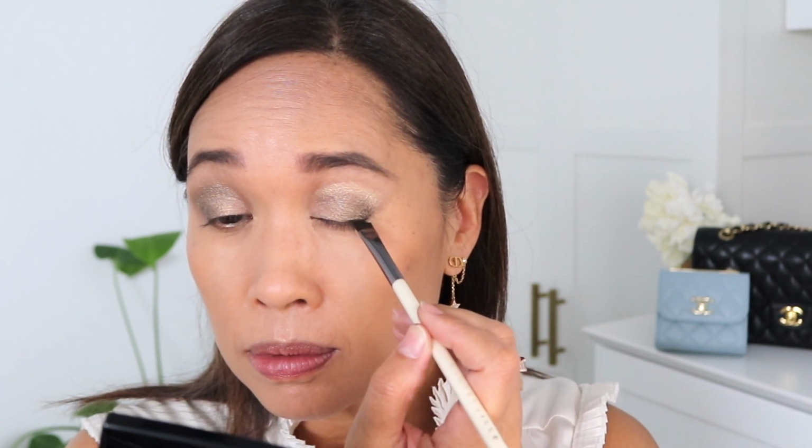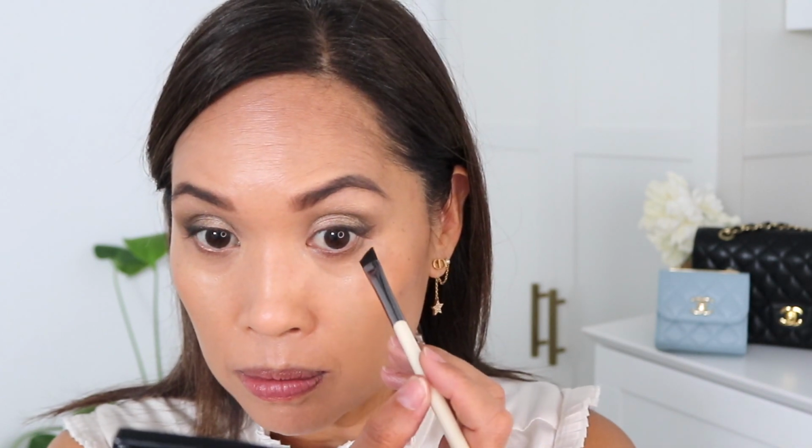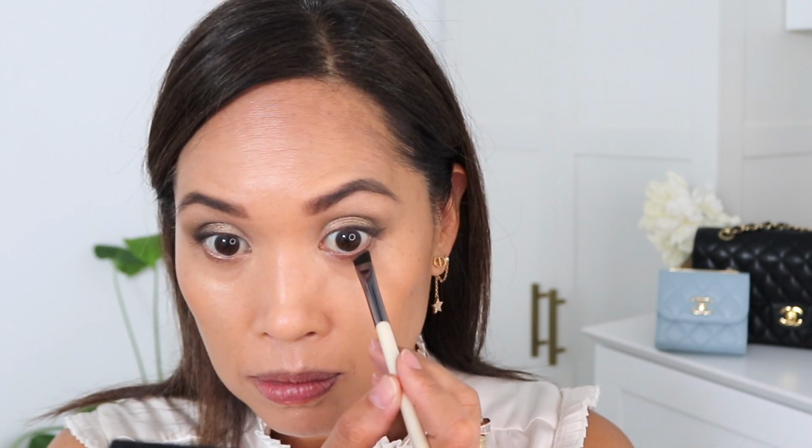Okay, let's use this Chantecaille eyeliner brush. I'm going to take that deepest shade and see if we can use it as a liner. I know it's got shimmer in it, but I really feel like I would just use it for a liner. I'm going to go into this shade right here and just use it as an eyeliner on the bottom. So I'm gonna go in and tight line, probably with a black liner, add mascara, let's see where we are, and then we'll do the blush and the lip.